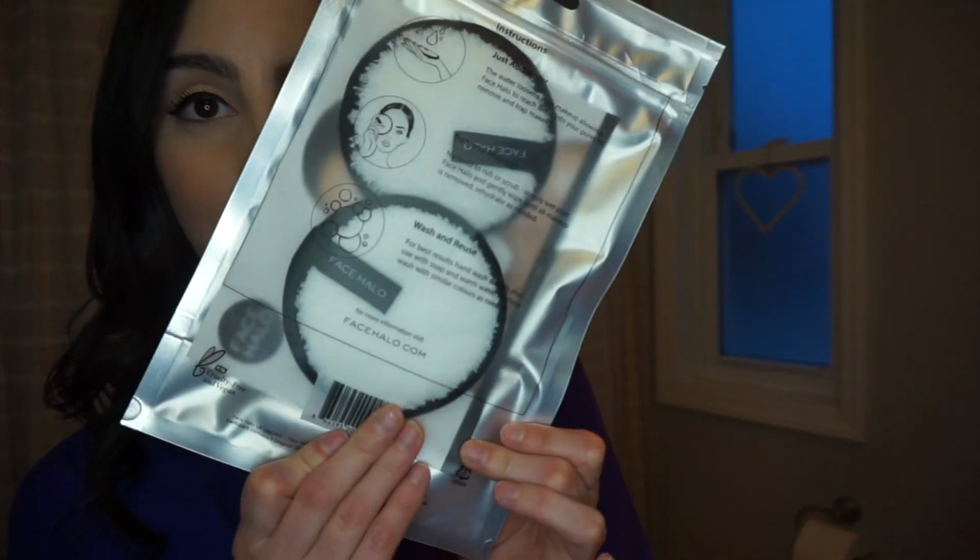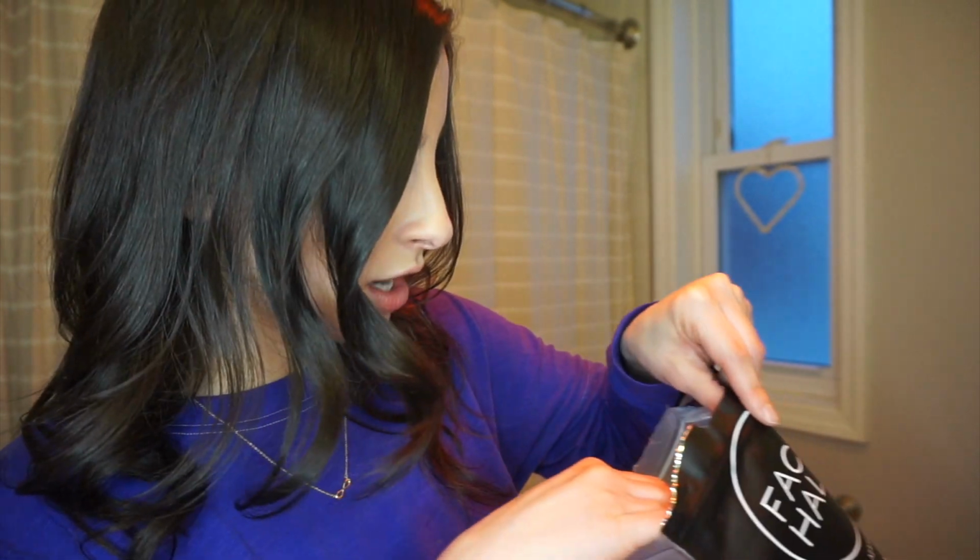I got mine off Amazon, and I believe it comes with 2. This is what they look like. So it says the Modern Makeup Remover, Original White, Non-Toxic, Reusable, Recyclable. Super excited to open this. Instructions say just add water, remove makeup, wash and reuse. So it does come with 3. Okay, so this is what it looks like.